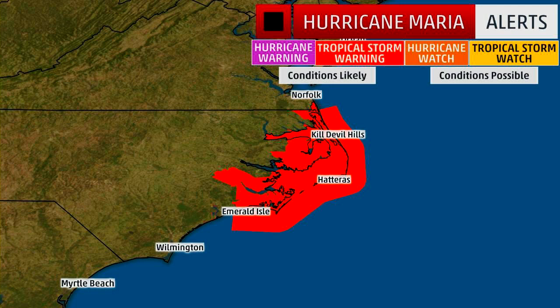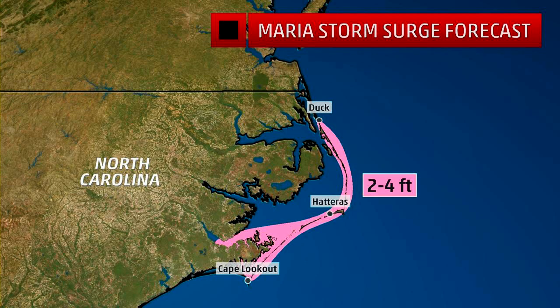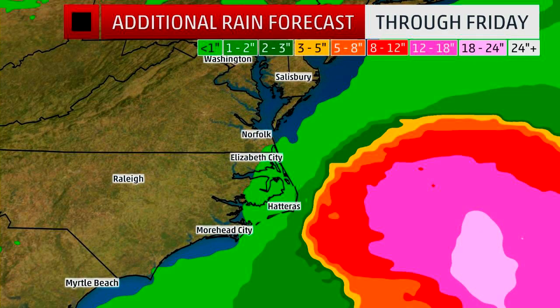Now here is our hurricane advisories. And right now there's a tropical storm warning out, and that's from Emerald Isle all the way up pretty much to Norfolk. So they're looking for some tropical force winds to start up. And here is the storm surge forecast. For the Outer Banks, it's going to be in that 2 to 4 foot range. I haven't looked at what the tides are, but remember that you also have the tides and whatever size waves you have coming in on top of that.